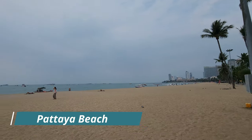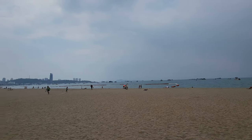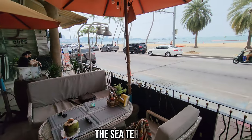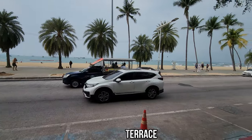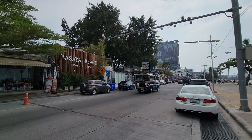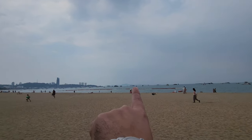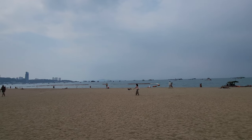So on our way to Koh Larn, we just make a quick stop here in Pattaya. There's a nice restaurant here on the beach. It's called the Sea Terrace, and we just had lunch here. We just need to drive 15 more minutes to get to the ferry pier. Koh Larn is over there, so you can actually see it in front of the coast.